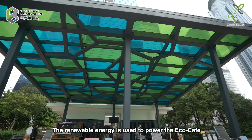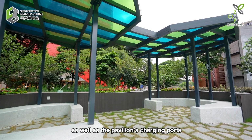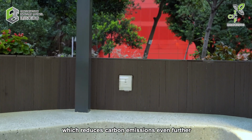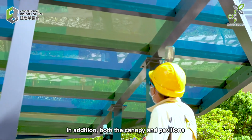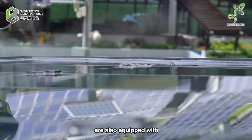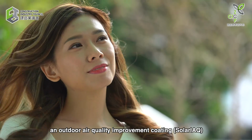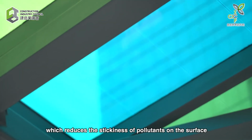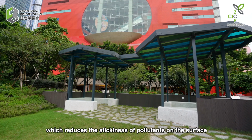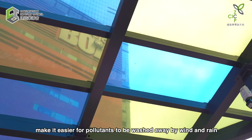The renewable energy is used to power the Eco Cafe as well as the pavilion's charging ports, which reduces carbon emissions even further. In addition, both the canopy and pavilions are also equipped with an outdoor air quality improvement coating, Solar IAQ. Its anti-static and hydrophilic properties, which reduce the stickiness of pollutants on the surface, make it easier for pollutants to be washed away by wind and rain.